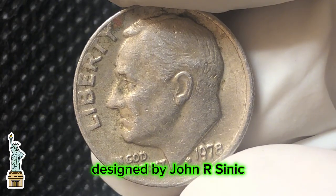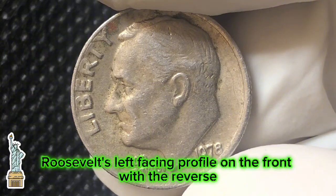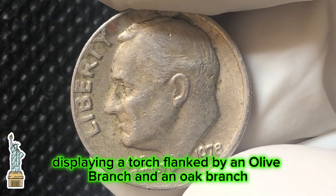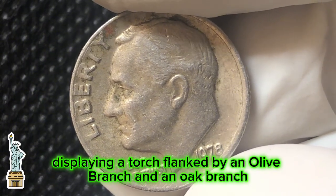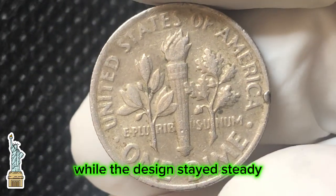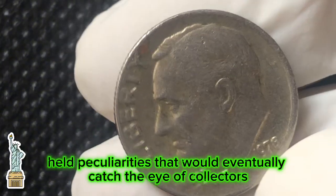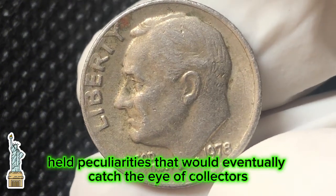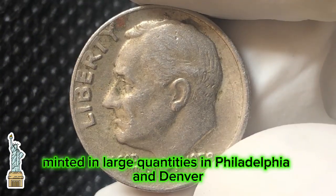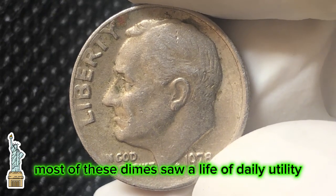Designed by John R. Sinnock, the coin's imagery remained consistent: Roosevelt's left-facing profile on the front, with the reverse displaying a torch flanked by an olive branch and an oak branch, signifying liberty, peace, and strength. While the design stayed steady, the 1978 edition of the Roosevelt Dime held peculiarities that would eventually catch the eye of collectors. Minted in large quantities in Philadelphia and Denver, most of these dimes saw a life of daily utility.